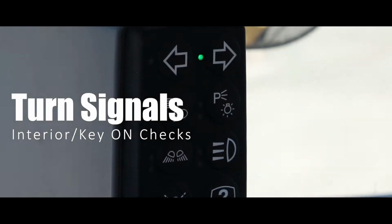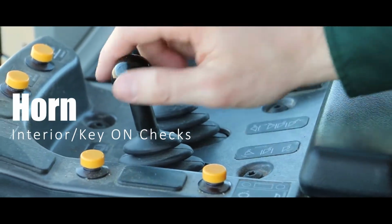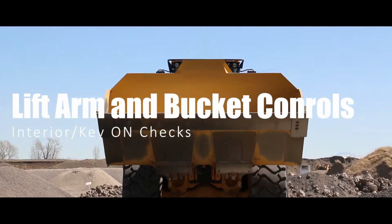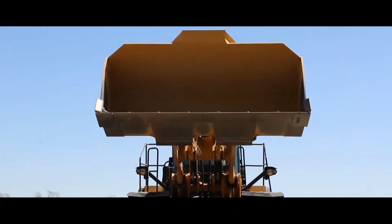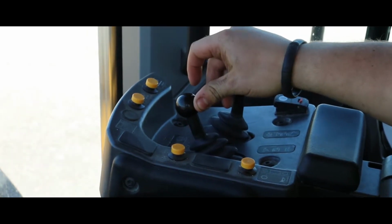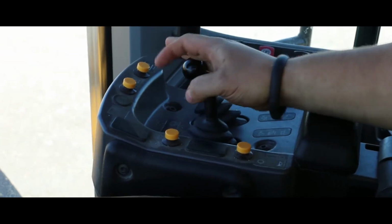Turn the right and left turn signal on and off to make sure they're working. Test the horn so that you can use it to warn other vehicles or pedestrians of your presence. Lift arm and bucket controls too need to be properly labeled. Then go through each of them to make sure they respond without delay or other issues. This, of course, holds true for other attachments you may be using. Once they're connected, you should always test them before use.